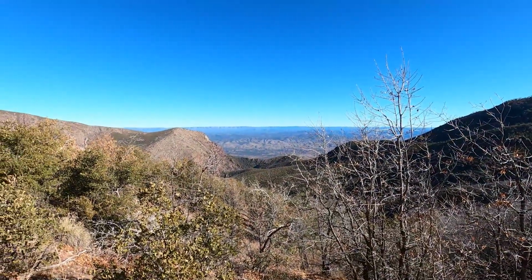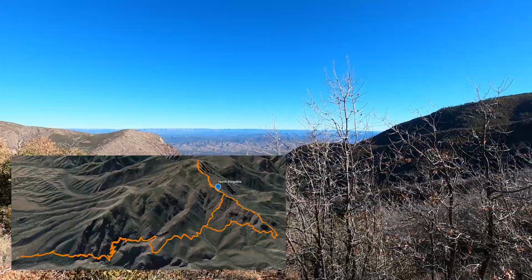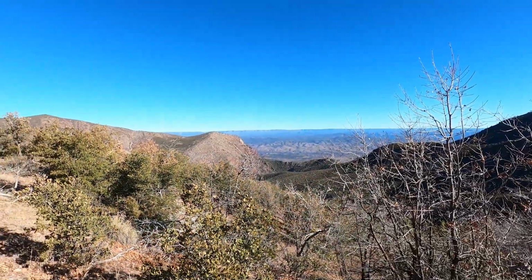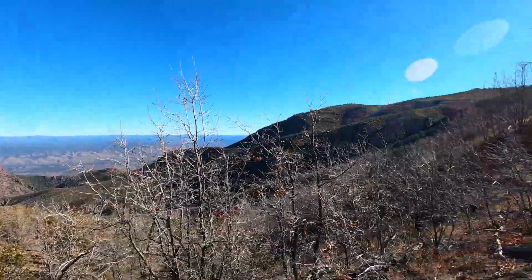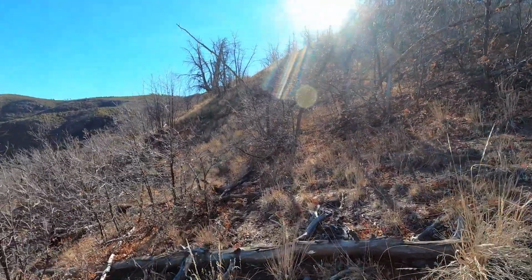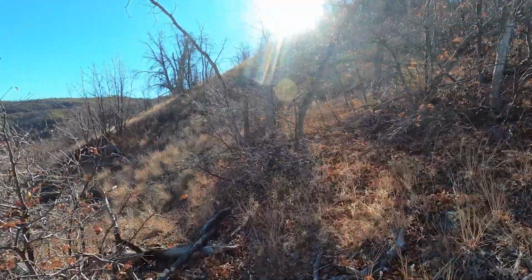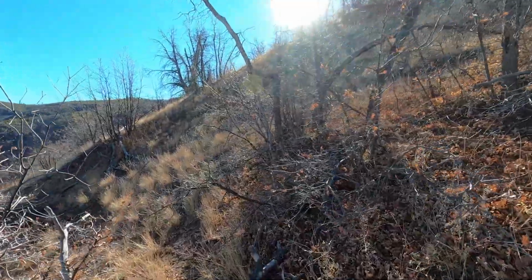All right, we've made it up to about 6,700 feet, maybe a little over. You can see a nice view to the east here, the Mogollon Rim. It's been pretty clear for the most part. We've been following a pretty good network of game trails out here. See lots of deer tracks. So thanks to the deer for clearing the way for us for the most part.